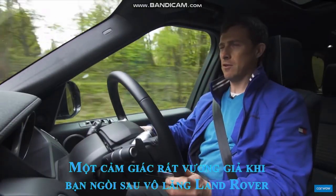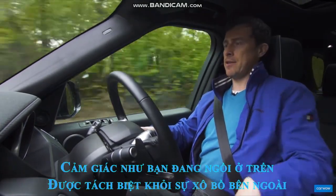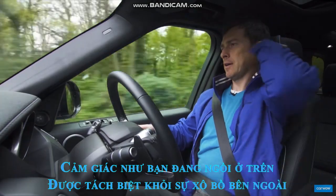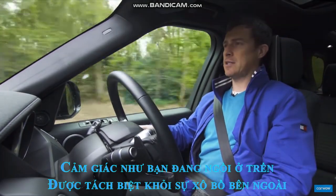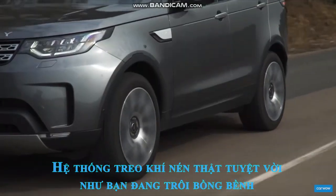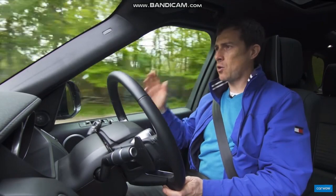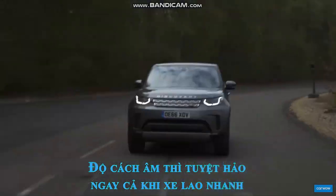There's just something regal about driving a Land Rover Discovery. You're sat up high in your throne and you're just isolated from the hubbub of the outside. You get air suspension as standard, so you're floating down the road, being rocked slightly, and it's nice and quiet, even when you're whipping up the motorway at speed.